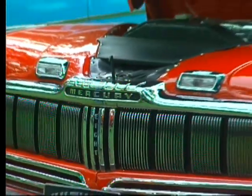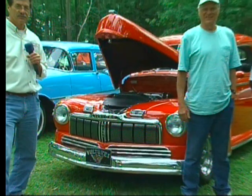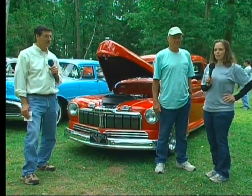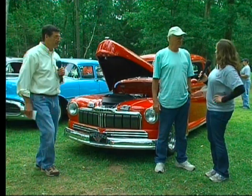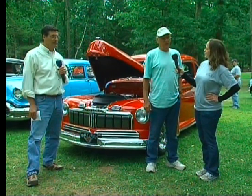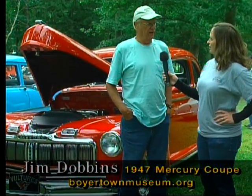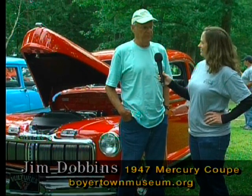All right, well, now we're back here in the woods at Boyertown Park, and we have found a '47 Mercury owned by Jim and Rhonda Dobbins. Jim, when did you get this car? We've had it for about 20 years now, and just had a lot of fun with it, taking it to shows and just driving around locally. And did you restore it? Did it come this way? It mechanically was pretty much together when I got it, but I worked on the paint and upgraded the suspension and other things.